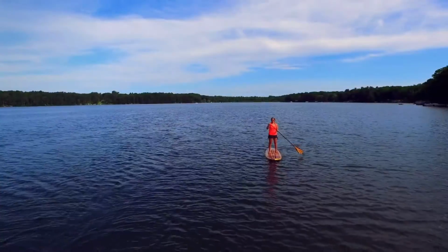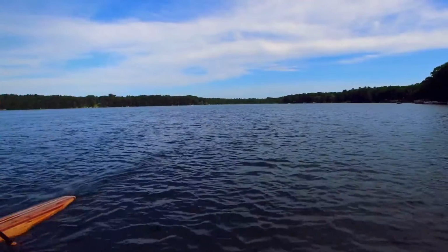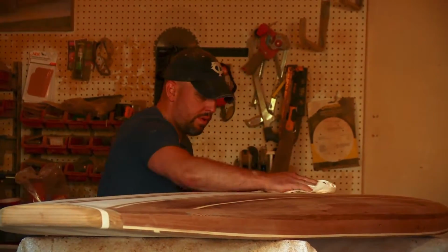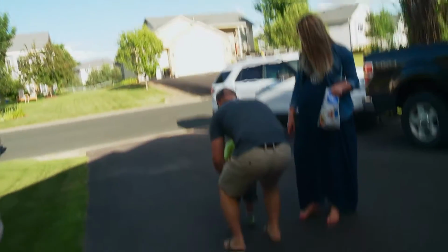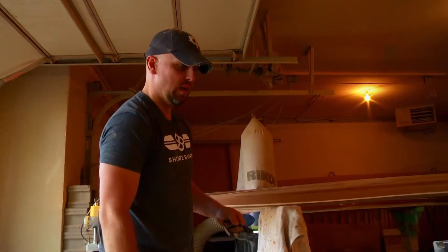Okay, so Minnesota might be the land of 10,000 lakes. Makes sense that people want on the water. Exactly why, after a full day of work at the local bank, Tim Shore steals a quick smooch and sneaks into the garage. Time to cut some wood.